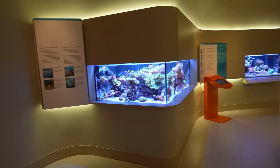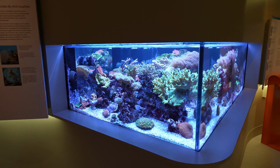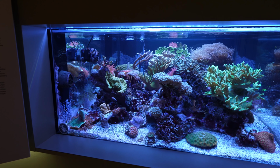What's going on, guys? Devin from ReefDudes. So we are currently in the Bug Gallery at the Royal Alberta Museum checking out some of these awesome reef tanks. Now I believe he said this one's about 350 gallons.